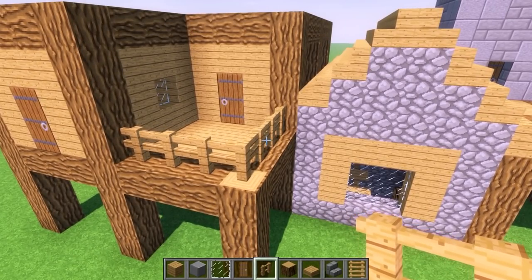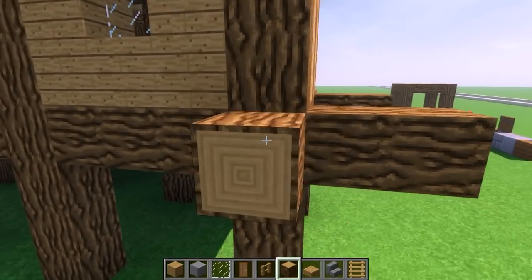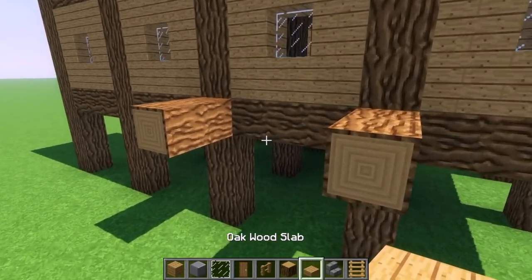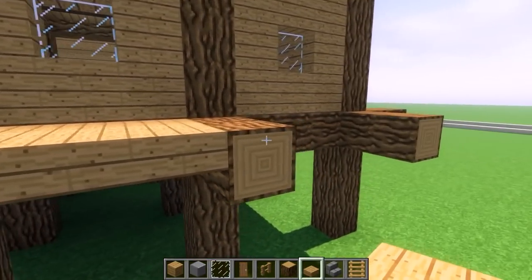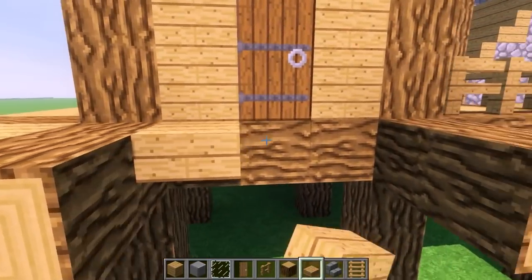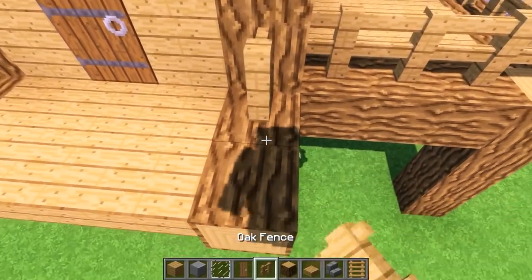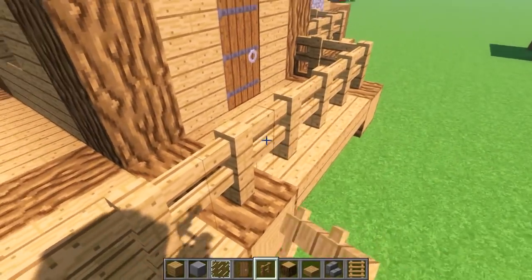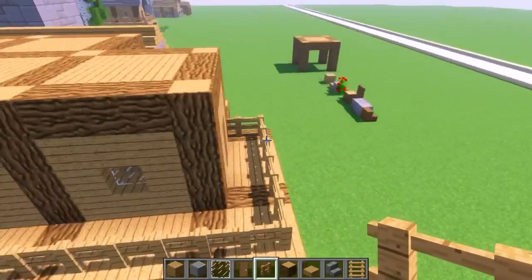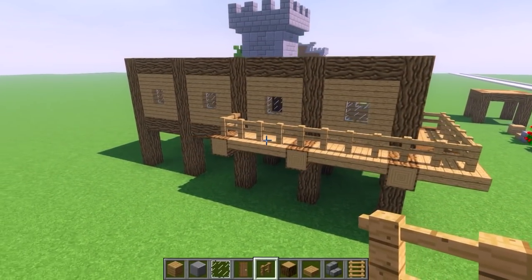What should we do next? All right, a teeny tiny balcony here. This is gonna let us do a little teeny tiny balcony. So we're going to focus with a slab, and then an oak fence. Like that. And that's a little balcony that runs around there like that.